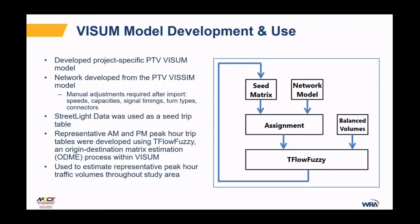So we did develop a project-specific Visum model. We started off with our VSIM model that was developed, and we brought the network into Visum as our starting point. This did save time and was an easy and smooth transition. There were, however, some manual adjustments that were required after the import, such as speeds, capacities, connectors, etc. As I said, the StreetLight data was used as a seed trip table, in which we then used TFlowFuzzy, which is an ODME process within Visum, so that we could estimate the representative peak hour traffic volumes throughout the study area to then go into our VSIM model.